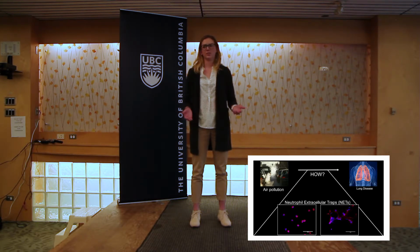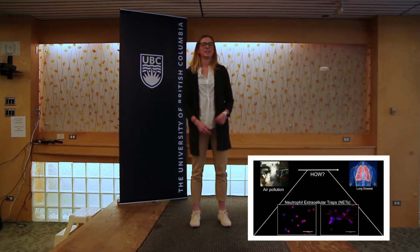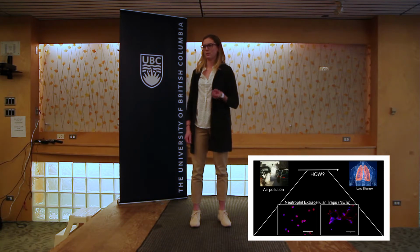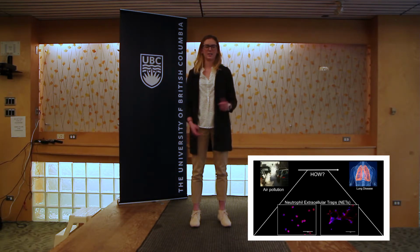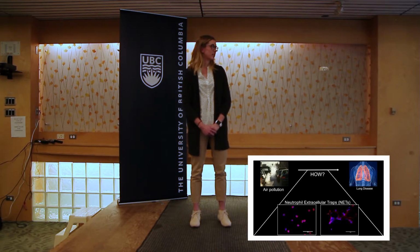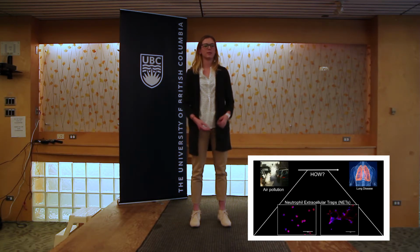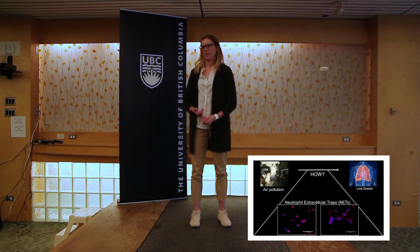So what does all of this have to do with air pollution? Well, I think that neutrophils might be responding in a similar way towards the tiny particles found in air pollution as they do towards these microbes by releasing nets. And my preliminary results suggest that particulate matter can induce net formation, which could help explain the inflammation, lung tissue damage, and disease progression that ensues.